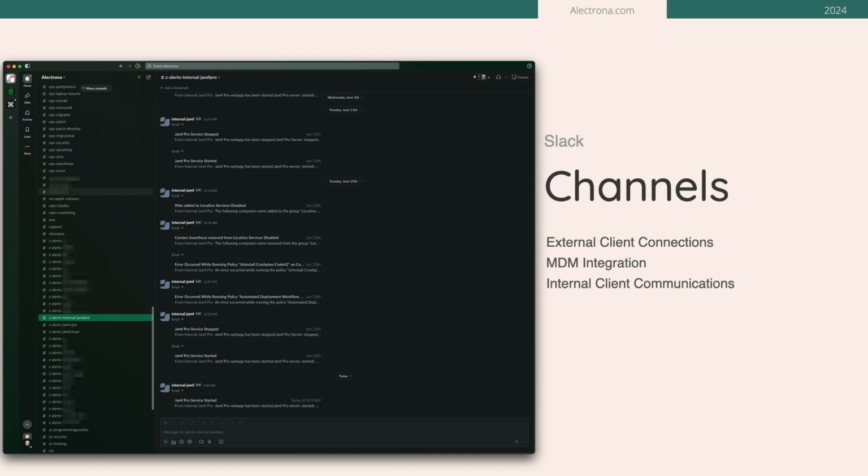Next up, we'll talk about Slack. Slack is our primary form of communication, not only internally, but externally as well. Again, being a managed service provider, we have other external teams that we connect with, with primary points of contact from a technical standpoint, HR, business relations, and such. So we integrate Slack not only with our external clients, we deal with MDM integration, as well as internal client communications. For the external client communications, it does require the external client to actually have certain licensing that allows us to tie those together.